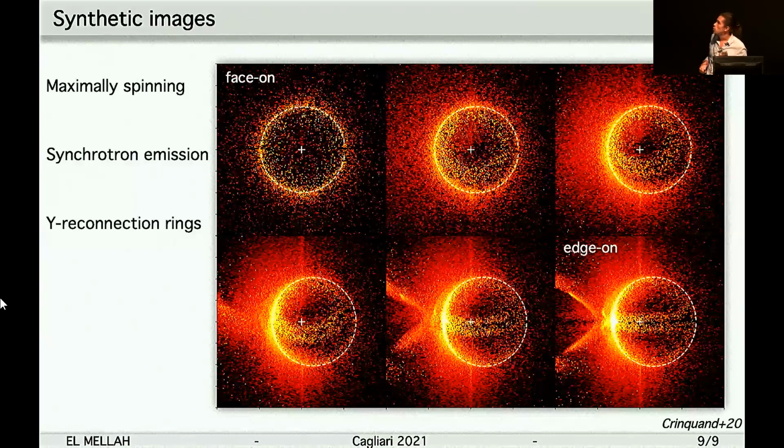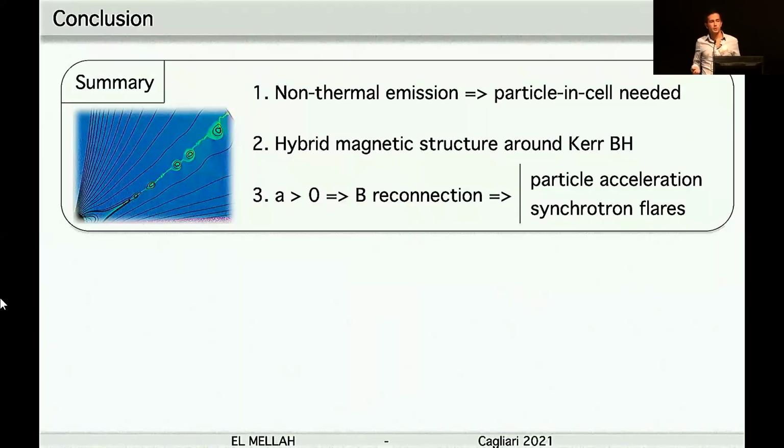So as a summary, the non-thermal aspects of these objects really require a particle-in-cell approach, a kinetic description of these objects, with these hybrid magnetospheres which develop in different regions. We also worked with a retrograde disk, but the configuration is totally different and does not lead to particle acceleration. So the angle between the spin of the black hole and the rotation axis of the disk does matter. And we also worked with a thick disk. So for supermassive black holes, we retrieve qualitatively the same results.